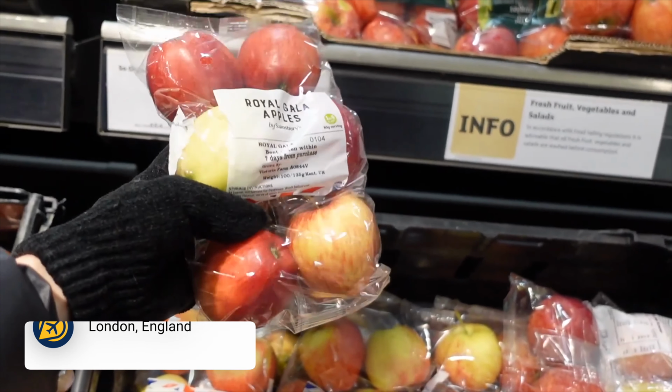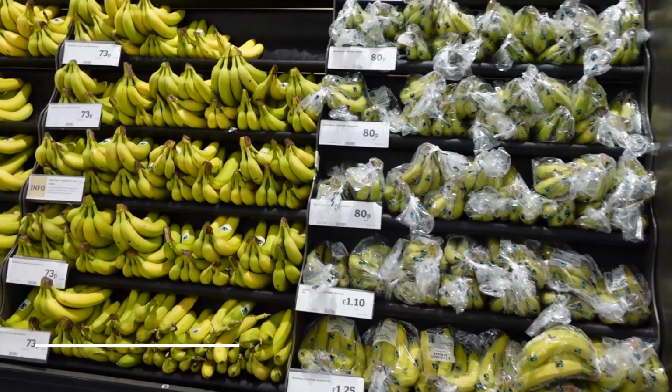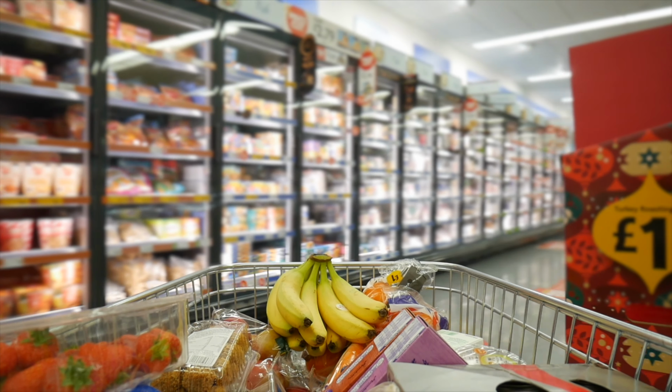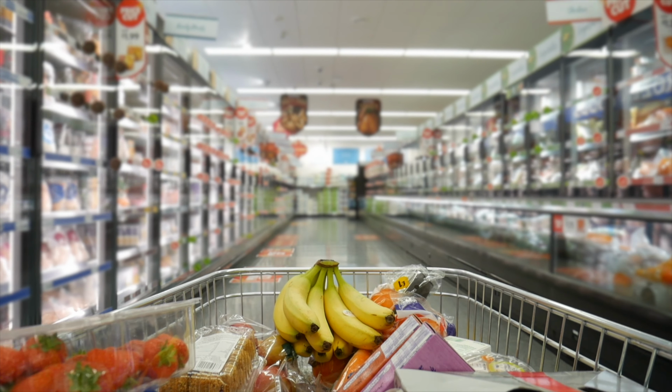Buying food from supermarkets for meals instead of eating out is another great way to save some money. Buy affordable foods from supermarkets like Tesco's or Sainsbury's, where you can get some great meal deals for affordable prices. This is an excellent way to save money, especially on breakfast and lunch.